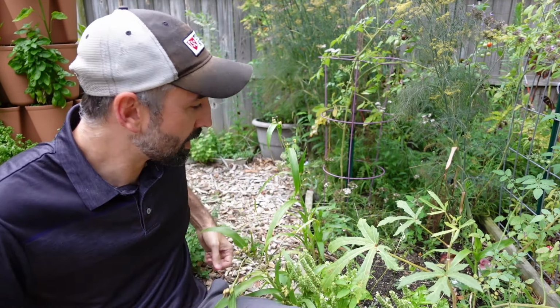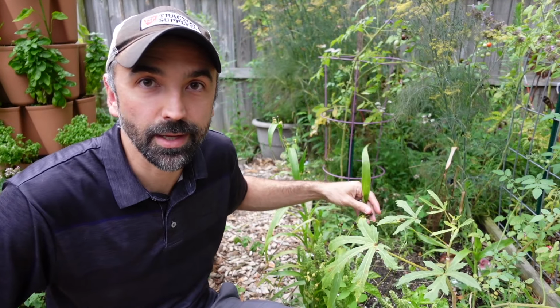That's one of the beautiful things about these heirloom seeds, is that they have so much history and culture connected with them, and I think it's really special that we as home gardeners can grow a plant like this that has so much meaning and history to people. So it really is a beautiful thing.